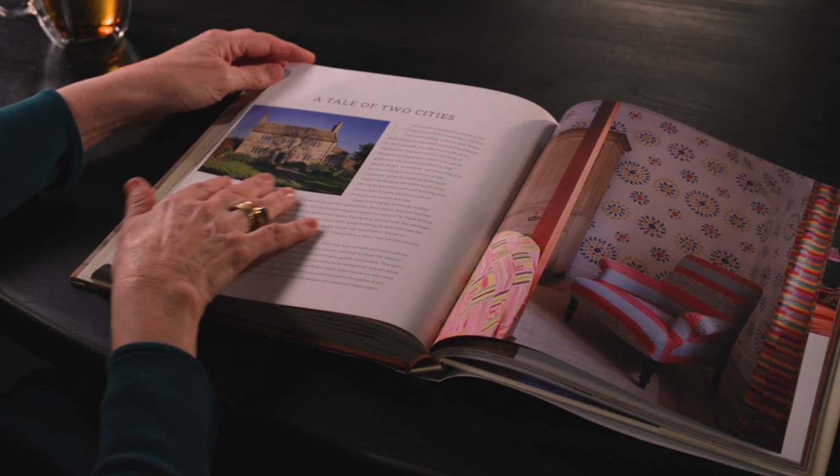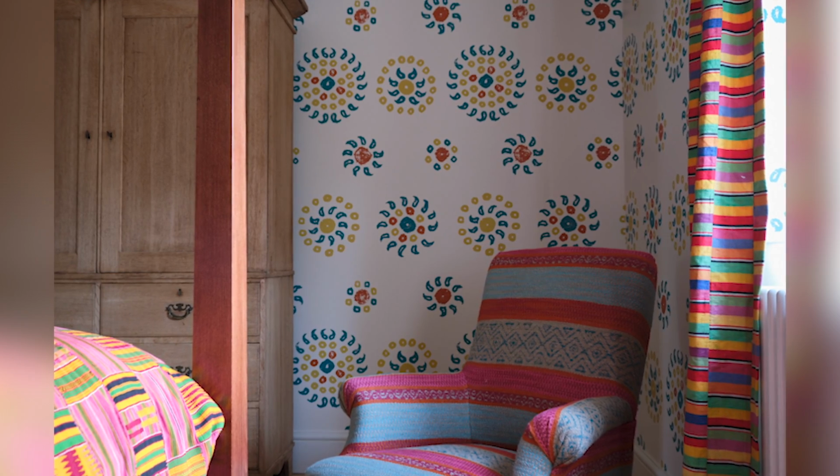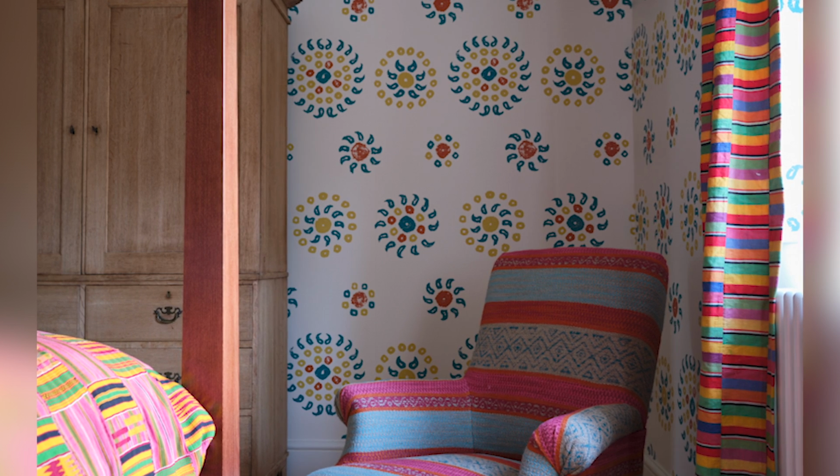My most favourite. This is a house I've just finished in the Cotswolds. That beautiful wallpaper is a flea market find. It was just a large piece of fabric. But if you were to put that on your mood board and hand it to a client, they would look at you as if, what have you taken? But in situ, it's perfect.